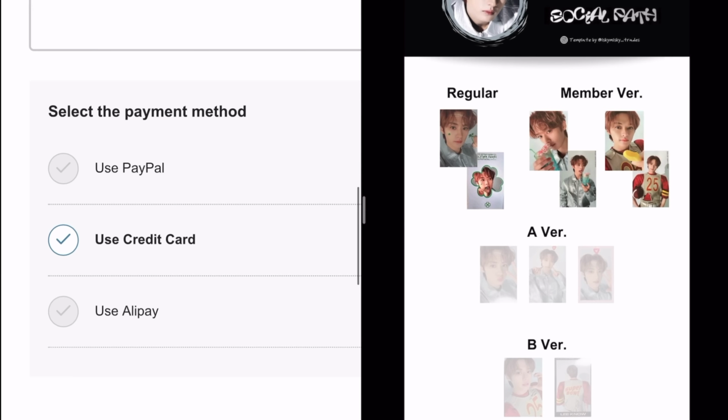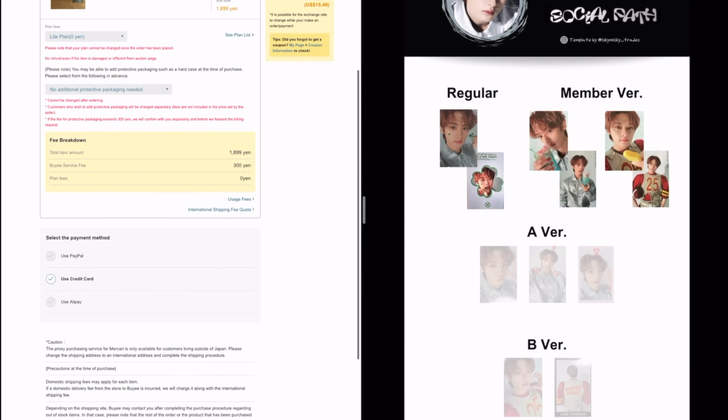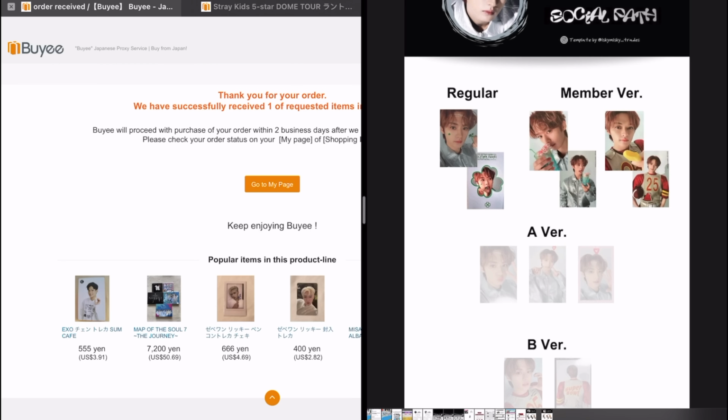A couple things you can use. I've been using my credit card recently, but you can certainly go to PayPal and do it that way. So that's what we're going to do, actually, I'll go to PayPal. All right, and that is it.